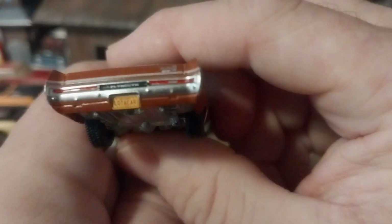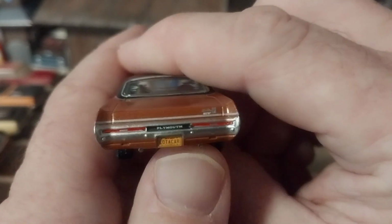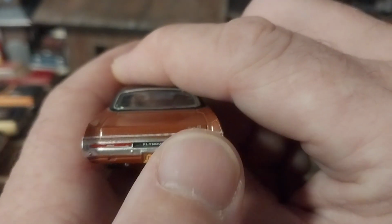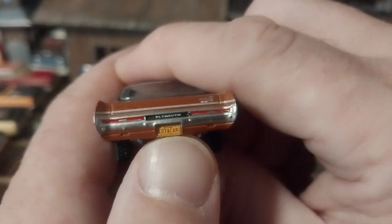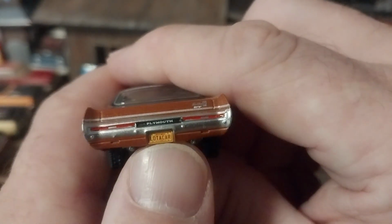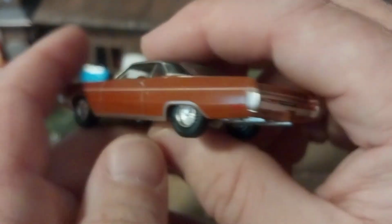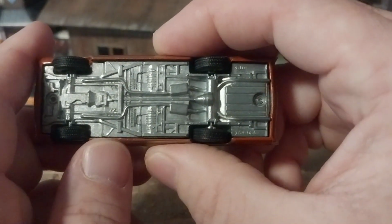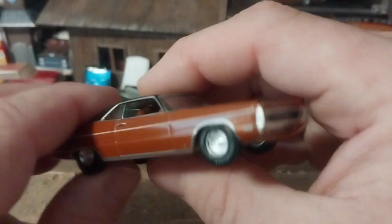And then flipping it around to get the back detail, those big, long tail lights. And then the Sport Fury GT emblem there looks really nice. And then Plymouth between the taillights. And this one says lot of car, which is kind of cool. Detail on the bumpers is very nice, even with the heads of the bumper bolts there. The undercarriage also very well detailed. So that is your first one.